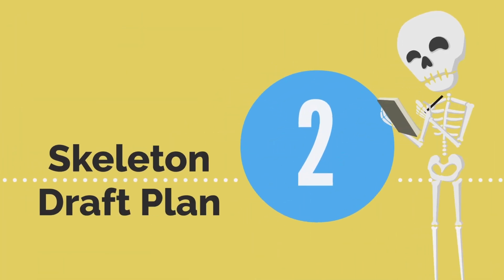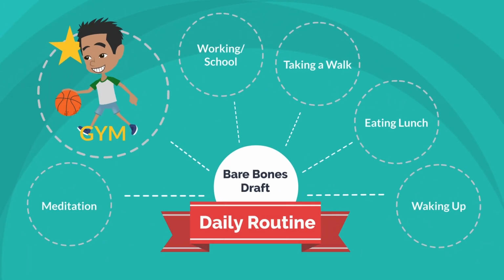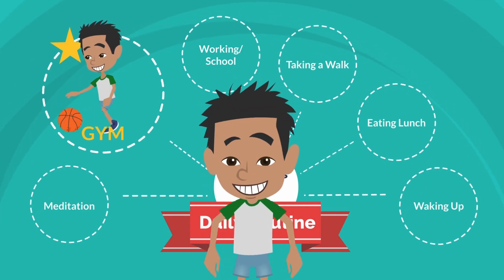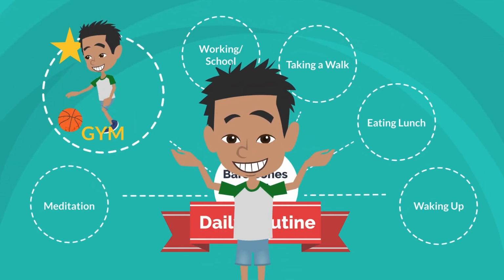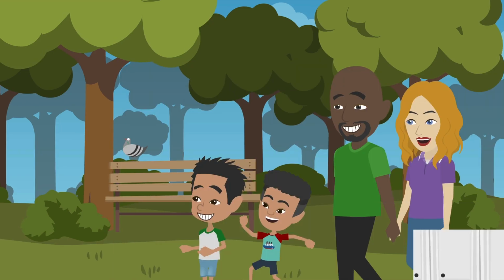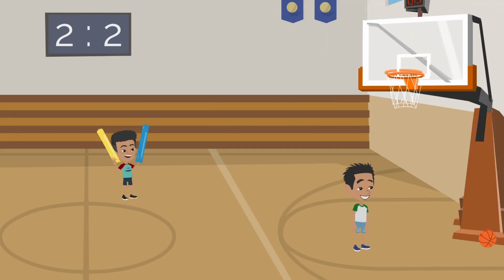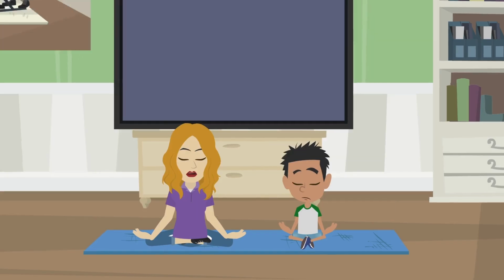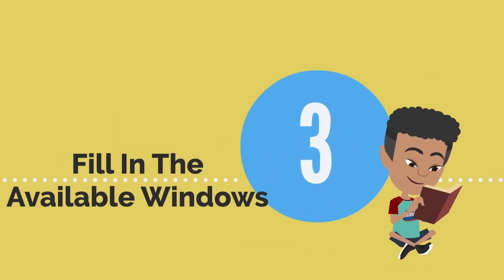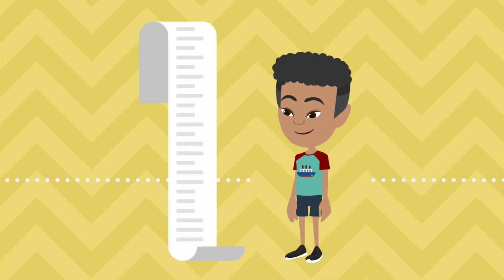Next, write the skeleton draft plan. Your skeleton draft plan is a bare-bones draft that can include your daily routines. For example, things that you do at the same time every day, like waking up, eating lunch, taking a walk, working or school, going to the gym, hobbies you practice, or meditation. Lastly, fill in the available windows on your draft with the remaining items from your to-do list.